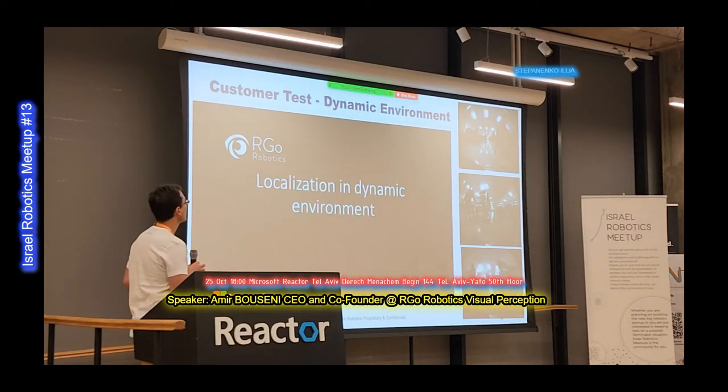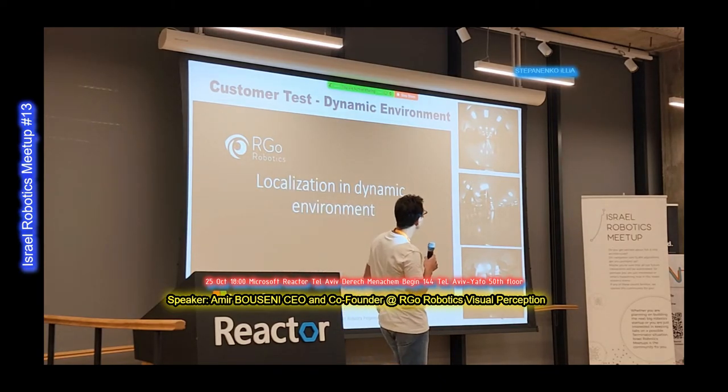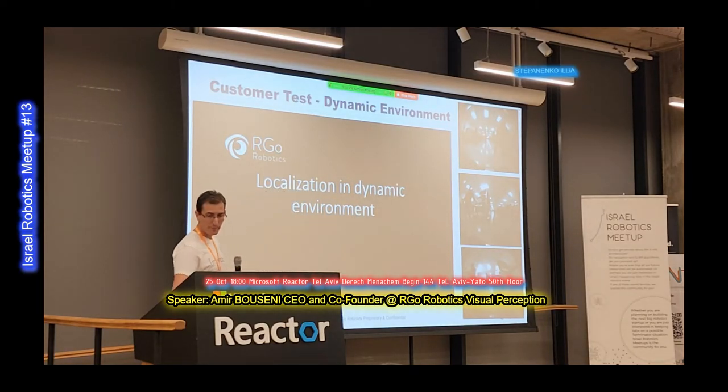I want to show you an example of the kind of challenges and how it looks in the real world. So this is an example taken by one of our customers operating a logistics platform within one of the biggest convention centers in the US. You can see some of the pictures as we see them from the robot. Extremely dynamic, a lot of people moving around, a lot of carts. These are the environments where you want robotics to operate. Today, current technologies are just not good enough for that. Laser scanner-based navigation, or even visual SLAM, will not be able to solve these environments.